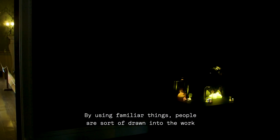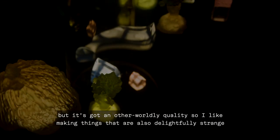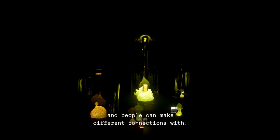By using familiar things, people are sort of drawn into the work, but it's got another worldly quality. So I like making things that are also delightfully strange and people can make different connections with.